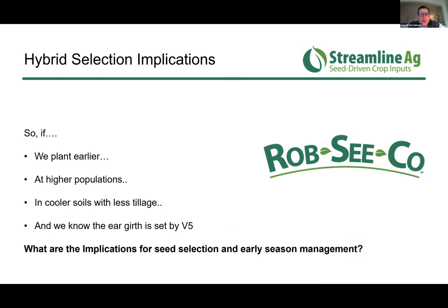What do all these trends mean for hybrid selection implications? If we plant earlier at higher populations and cooler soils with less tillage, and given how big a deal yield is, and we can never change that again, what are the implications for seed selection and what we're going to talk about today?